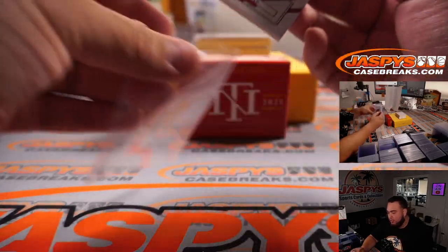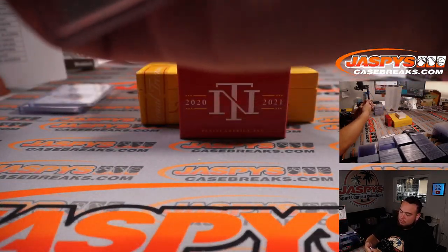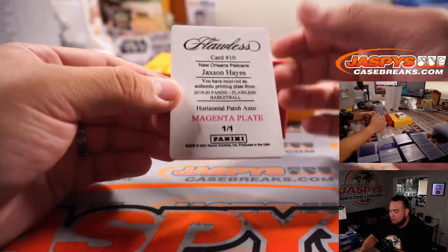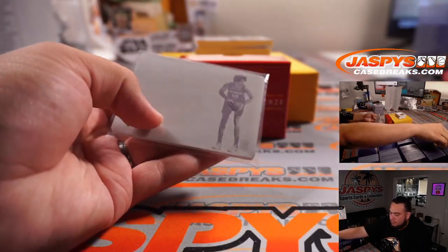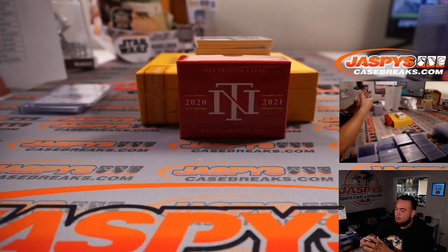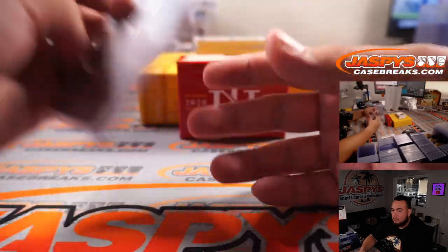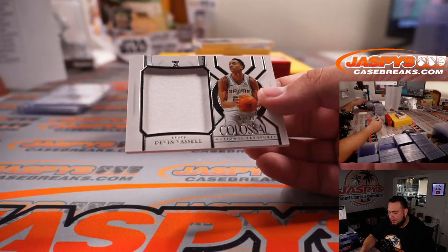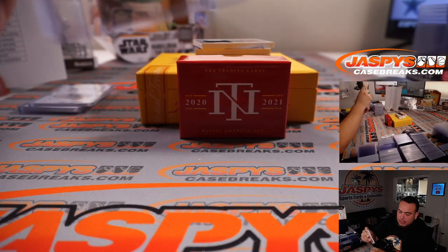All right, Gary Trent Jr. to 99. Jackson Hayes for the Pelicans. That's actually a rookie patch autograph printing plate right there. And that's from Flawless. Yeah, Harry, I'll add that to the schedule right now after this. It's a quick break, like 15, 20 minutes. Devin Vassell for the Spurs. San Antonio Spurs going to I.